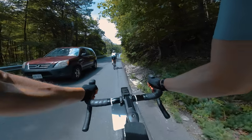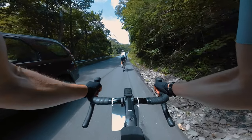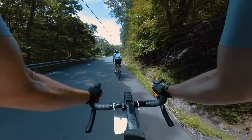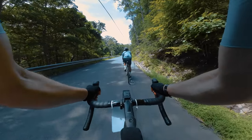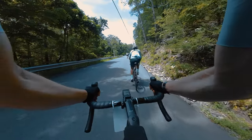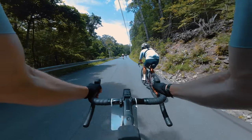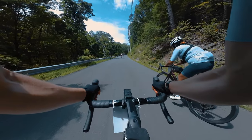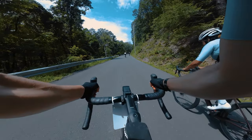Devil's Kitchen is the name given to the climb that goes up Platte Cove Road. It's about 2 miles long with 10.6% average grade. Overall, I would say that the majority of the climb is over 10% grade. So it's a grind, even with compact gearing. There's no way around it.